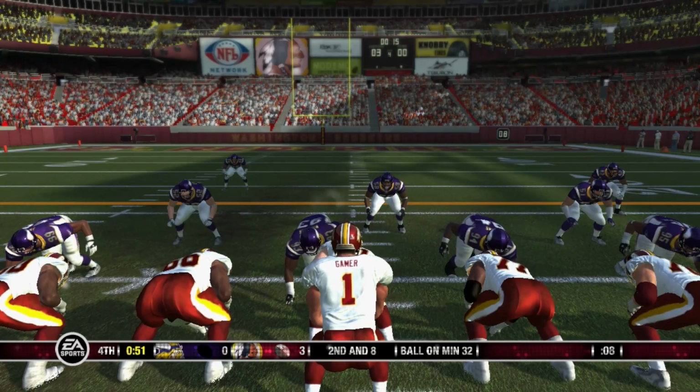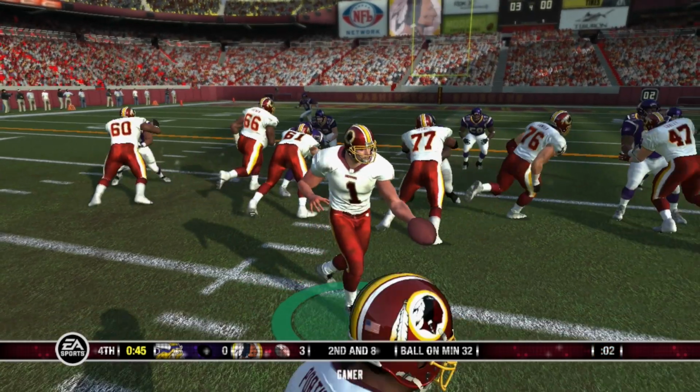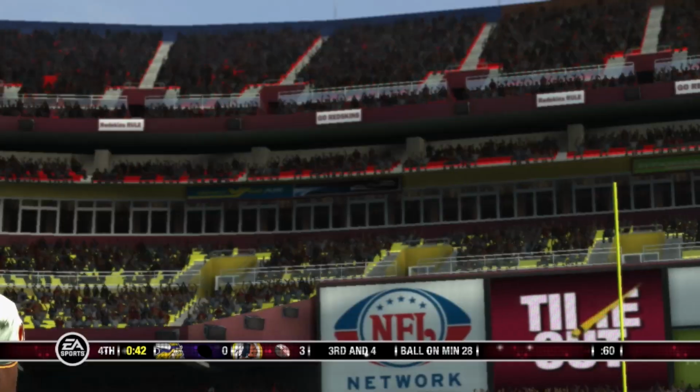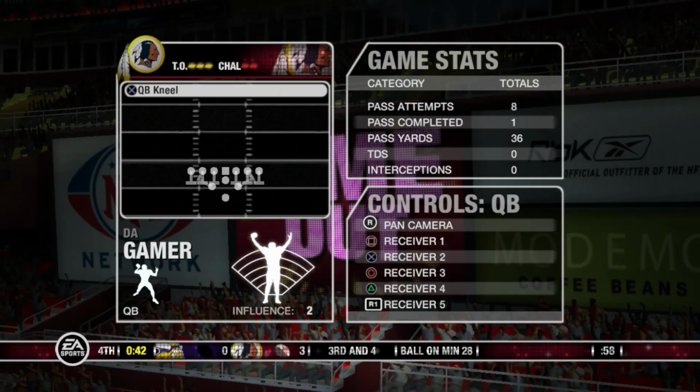Second and 8. They'll line up in the one back set. 32-yard line. They give it to Portis that time. Goes down at the 28. The timeout. Portis with the carry on the play. Gain of 4.